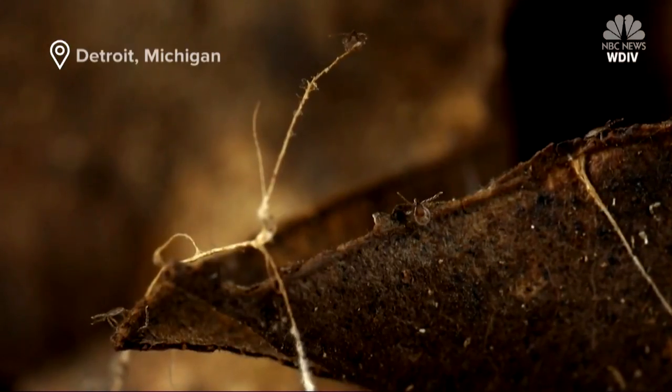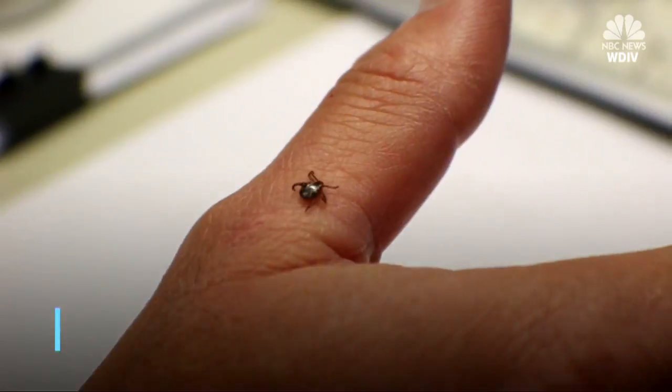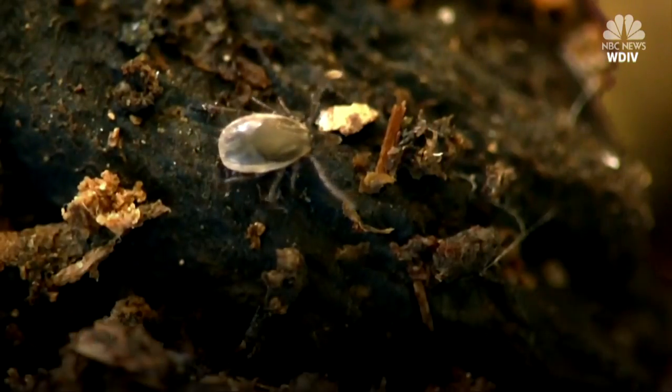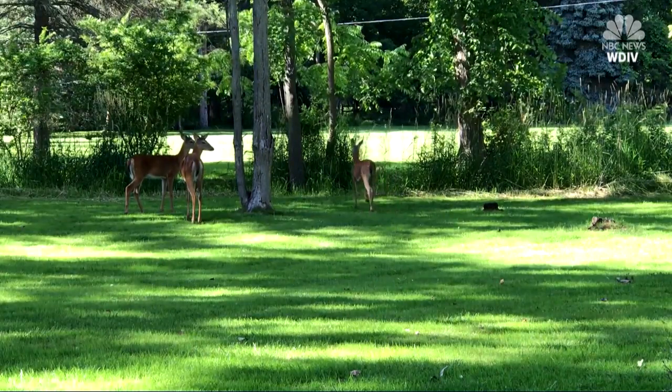There's a whole lot of different ways to minimize ticks in the environment. Ticks rely on the blood of different animals, including humans, to grow and reproduce. So one way to reduce tick exposure is to manage the critters carrying them. Deer are really the big kahuna with ticks.